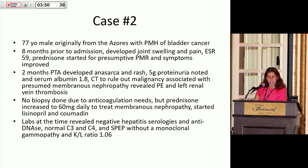So the next case is a gentleman I saw in the intensive care unit at the Brigham, a 77-year-old male who's originally from the Azores, past medical history really of just bladder cancer. And 8 months prior to admission, he had developed joint pain and swelling, and had an ESR of 59. He was started on prednisone for presumptive polymyalgia rheumatica, and his symptoms improved. But then about 6 months later, so 2 months prior to admission, he developed anasarca and a rash. He was noted to have 5 grams of proteinuria and a serum albumin of 1.8.